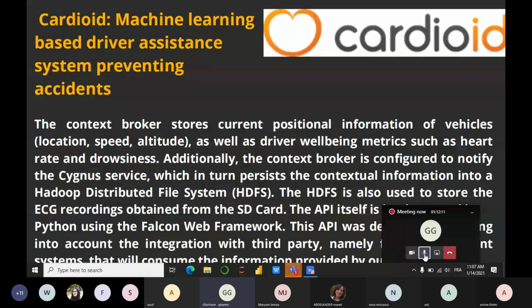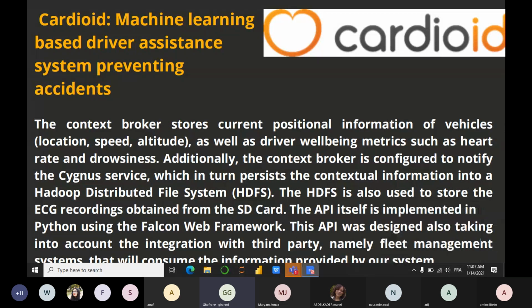So Cardio ID analyzes the electrocardiogram of the driver's hands to detect the cardiac health situation of the driver and detect any drowsiness and fatigue that might affect the safety of the driver as well as the fleet. The cardiac signal is acquired from a custom steering wheel cover that is equipped with special conductive sensors responsible for capturing the electrical impulses generated by the heart of the driver. So it is a kind of small sensors on the hand of the driver. So drowsiness, fatigue, and heart problems are detected by machine learning algorithms in order to immediately alert the driver.